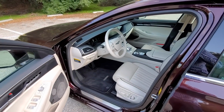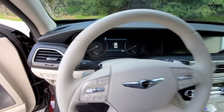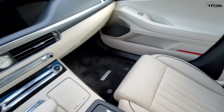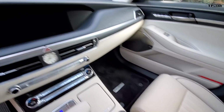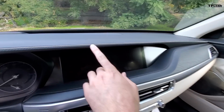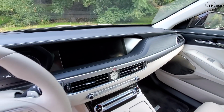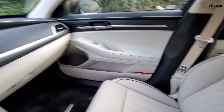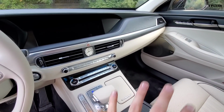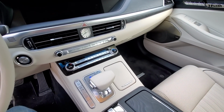Now there are several different interior colors available for the Genesis G90, and this one is probably my favorite. Seen here in this white or cream color, and it's really set off by this black dash. But look at this. You do have this white piping there across the dashboard, and on the seats you actually have black piping. So I think it's a really elegant design. The overall center console layout here is quite Lexus-like in my opinion.